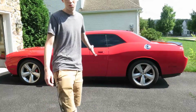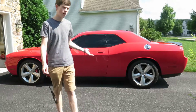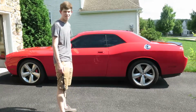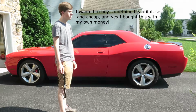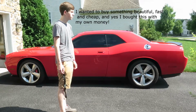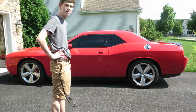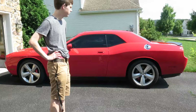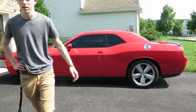I know what you're probably thinking. What is a 17-year-old doing with a car like this, with this much horsepower? Honestly, I don't know either. It's an ice cream van. Anyways, I just love this car. It's just absolutely beautiful. Let me show you around it.